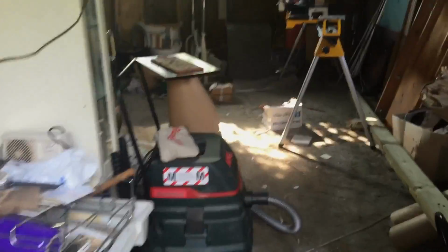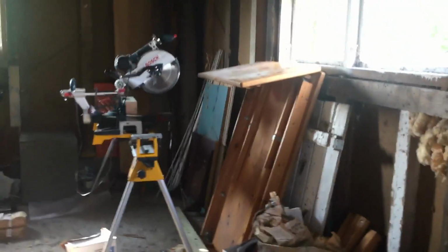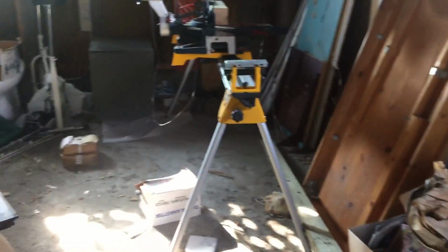So we finally got all of the boxes down, except the ones we're taking up to the house. There's the big saw that we used to cut the big things that we put downstairs so they can hold the roof up so the horses won't fall down.